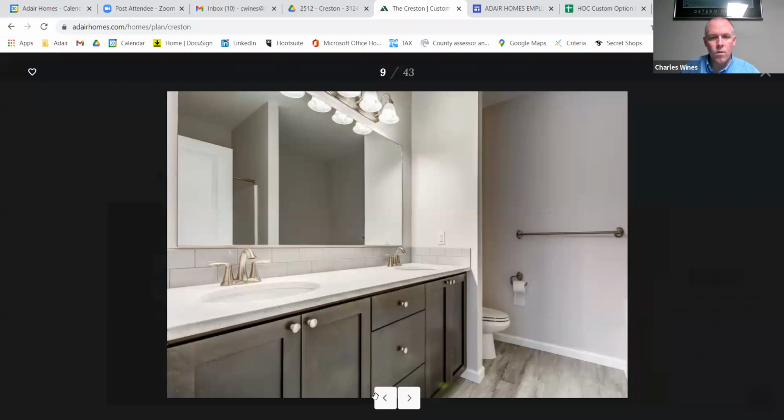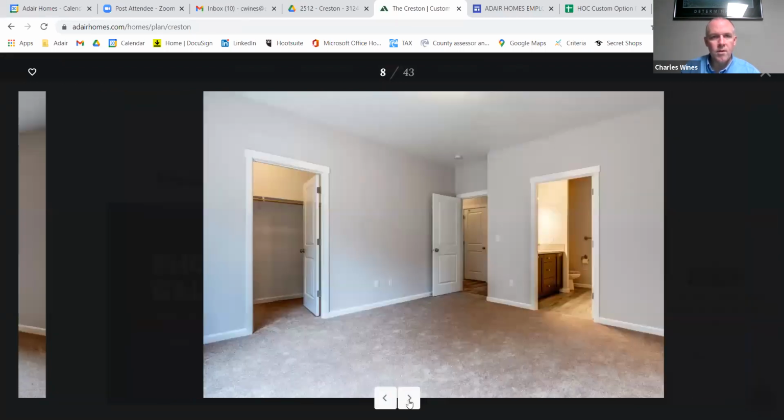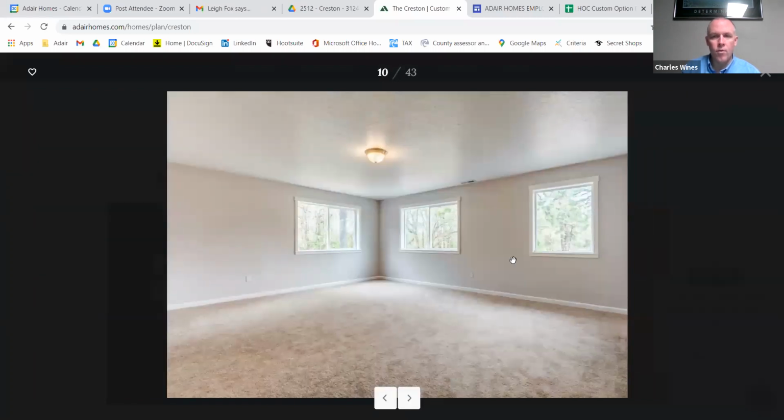I pointed to this one also because this is an example of adding windows. They're looking out into some wetlands and river space and things like that, so we added a bunch of windows in this house just so they could access all of their views and everything like that. So just feel free to go online and search it out.